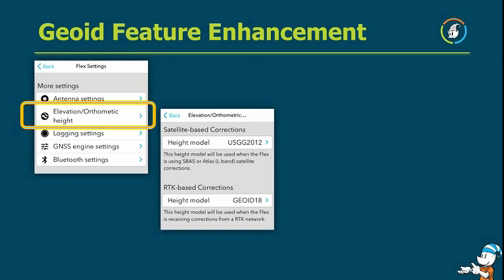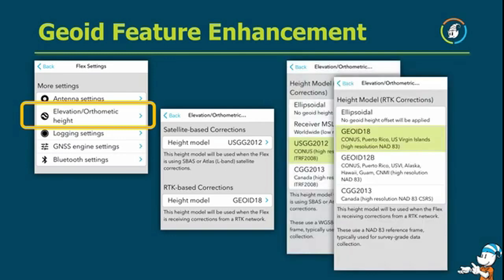In this case, it's going to drive to one of two screens, which will allow you to select the geoid that you prefer in each one of these models. These settings will propagate into the BAD-L Flex and be stored with the BAD-L Flex app. So in the future, when you're looking at your height measurements, you're going to see all this information available.